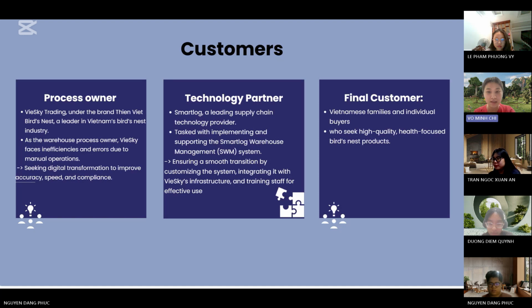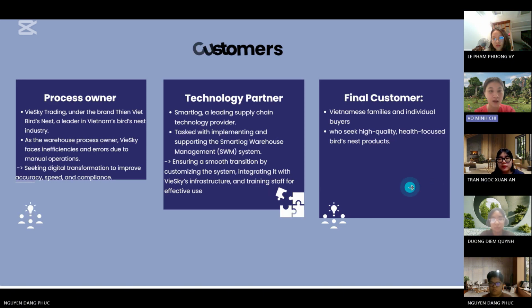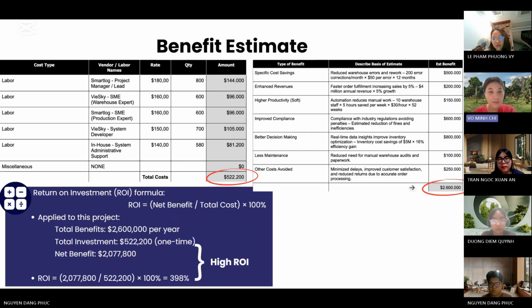And finally is the final customer. Here we have the Vietnamese customers, especially families and individuals. They will benefit from faster order fulfillment, higher product quality, and improved service reliability. So in short, this project strengthens VieSky's operation and enhances customer satisfaction, helping the company maintain its leadership in Vietnam's business industry. So next slide will be the benefit estimate.